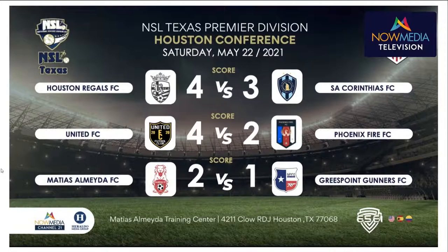Igual, Gustavo, todos esos partidos son muy, muy apretados y cualquier error que alguno de los dos equipos haga equivale a un gol, Gustavo. United Football Club vence 4-2 a Phoenix Fire, que inclusive nos visitó el capitán la semana pasada, Daniel Fragachán. Sí, esa fue la victoria de United Football Club, 4-2. Y por supuesto, Matías Almeida también, que viene jugando un excelente torneo, ganó 2-1 a Greens Point, que este equipo también ha sido como revelación durante este season, durante esta jornada, Julio.